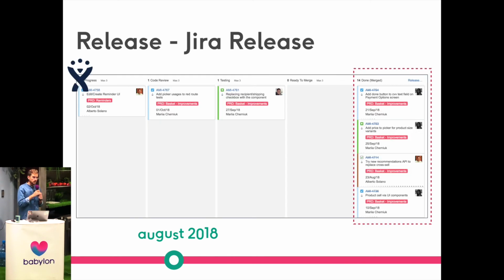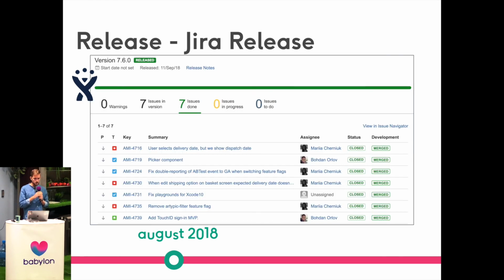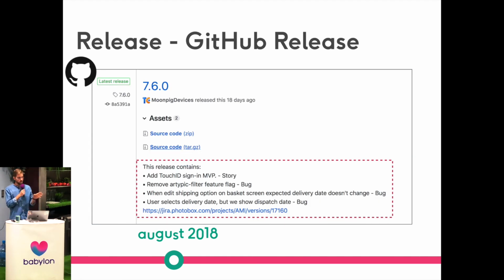Starting from the release job, the first thing it does is go to Jira, grab all the tickets in the Done column, attach the fixed version to them, and close them. It also creates a Jira release version. Now, with that Jira release version and all those tickets with the right fixed version on them, we go to GitHub and create a release.